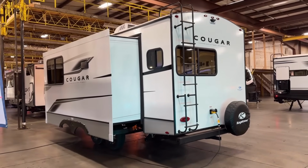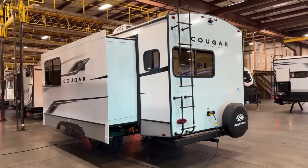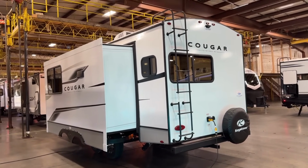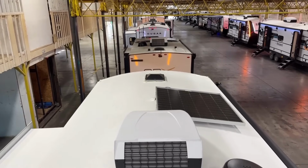Now, under the rear corner back here, this is a single sewer outlet, and I love the location of it in the back corner of the RV. It's where it makes the most sense. But up top here, you've got this 250-pound rated ladder, and let's go ahead and climb up there and take a look at the roof so that we can get a better look at the solar panel.